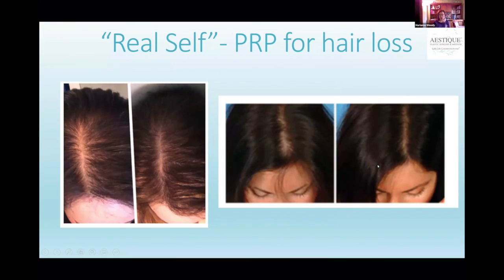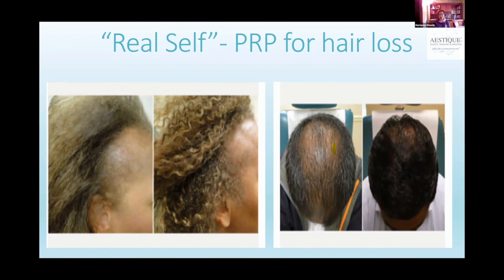Just some other pictures, again, of females, showing some before and afters, and how we see that in females is the widening part. And so that has made a dramatic difference in these individuals. Just some more before and afters that I thought were quite impressive of the power of PRP for hair loss.